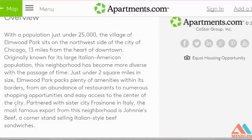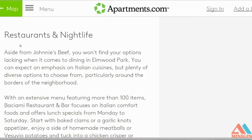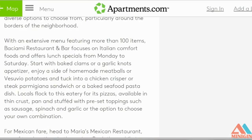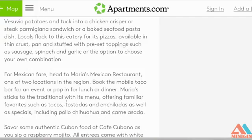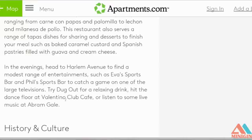If there's easy access to the center, there's probably many lines of public transportation. You can easily get there. And it goes on to tell you about the restaurants in the area and the nightlife, what people do when they go out and they have fun together. Well, this is telling just about the food and that there's sports bars.